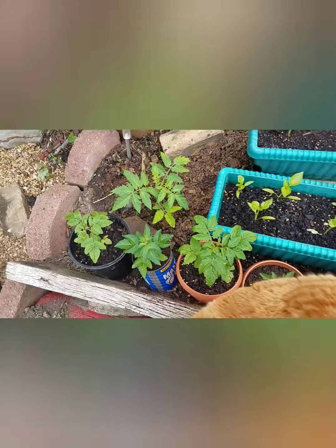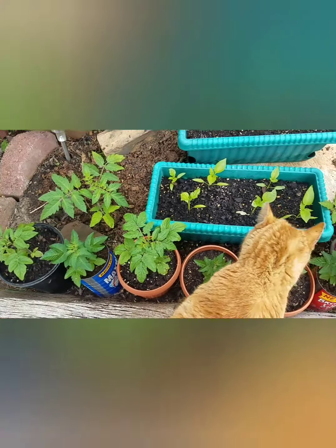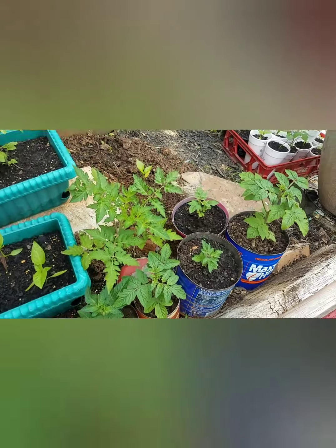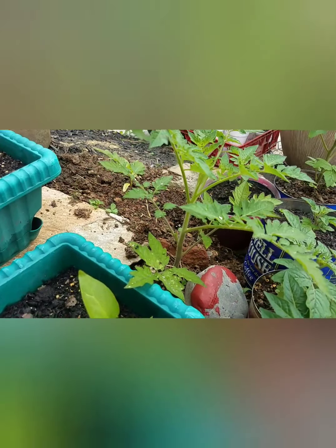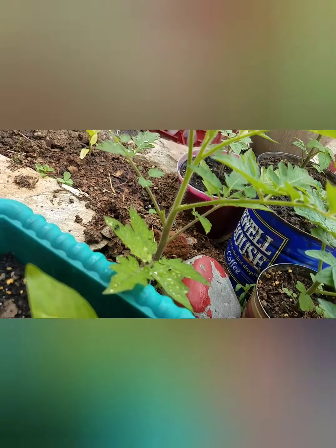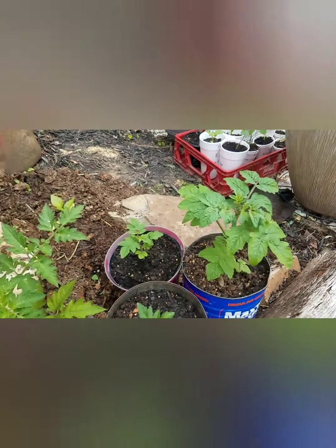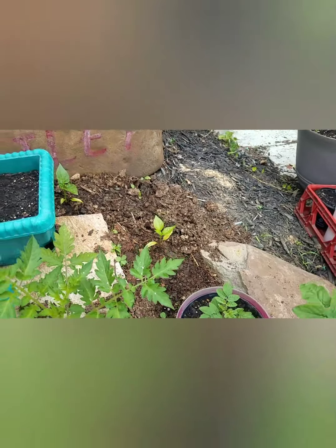That's another tomato. All the ones you see in the front here, where the kitty cat's at, his name's Phil. Anyway, those are all micro dwarfs. So I'm excited to see how those are going to grow. See how they're going to taste. I heard good things about them.